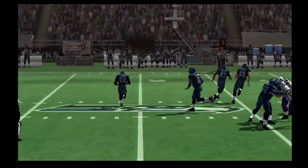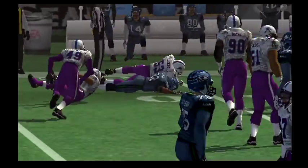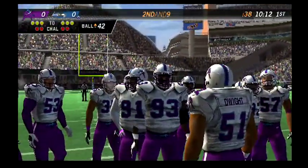Jones, the deep back, crosses it left. Sanders is there on the stop at the 42. He was looking for a place to run, but all those places were filled up with guys waiting to tackle him.